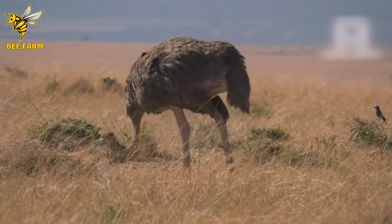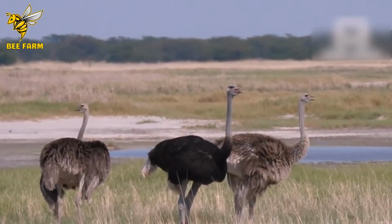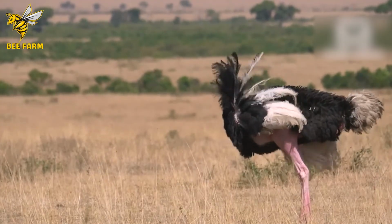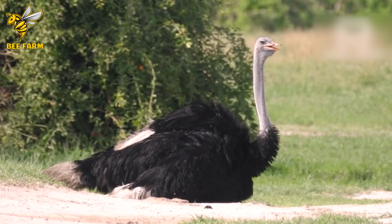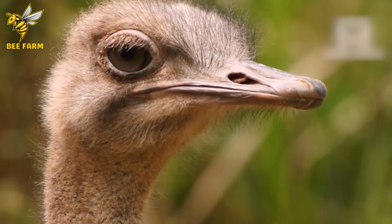In short, the process of raising and processing ostrich meat for export to Europe requires careful care and compliance with strict regulations on food safety and product quality. This is necessary to ensure success in international markets and maintain the reputation of the ostrich meat industry.